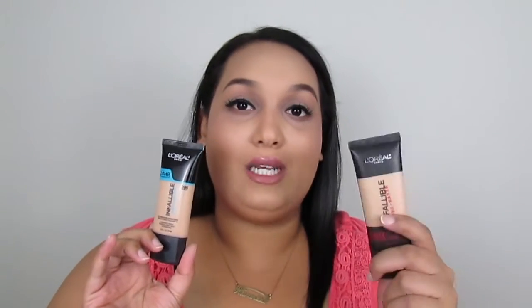Next two favorites are the L'Oreal Infallible Pro Glow and Pro Matte Foundations. In the Pro Glow Foundation, I am in the shade 208 Sun Beige. And in the Pro Matte Foundation, I am in 107 Fresh Beige. Now what I have been doing with these two foundations is mixing them. In my first impression, I said that this has kind of a neutral to pink undertone, so that is why I mixed it with the Pro Matte Foundation.